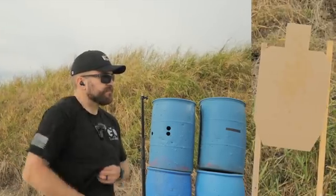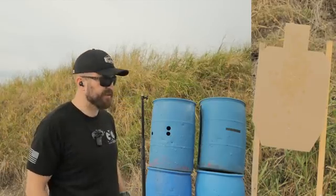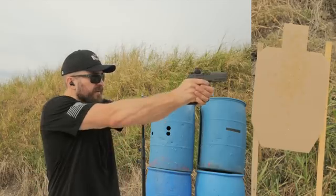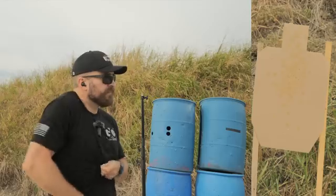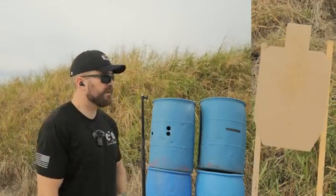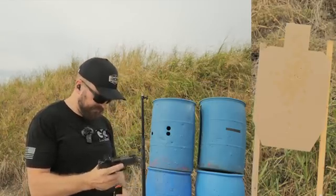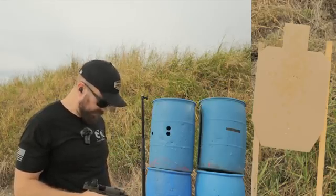All right, time to go with the SIG. The little skinny gun's harder to seat in hand. That was a 1.60. Lower right, that was not a good one. That's a 1.62. Good hit. 1.49. That was a really bad grip. 1.74. Good hit. That's a 1.62.